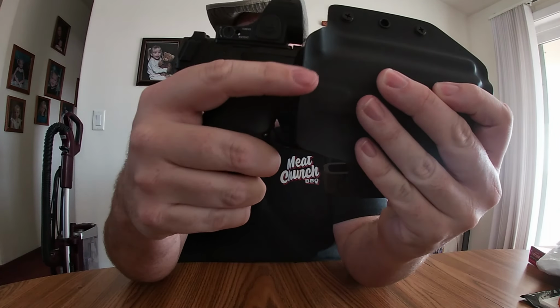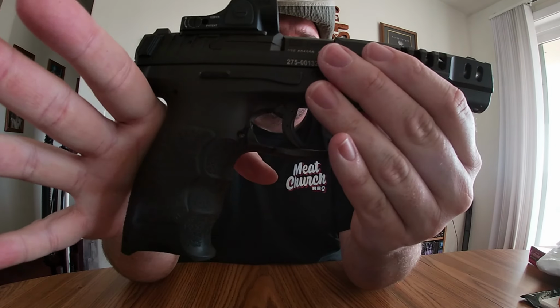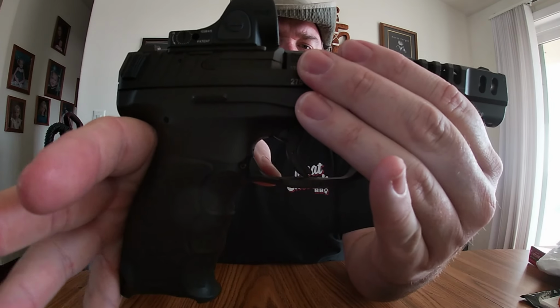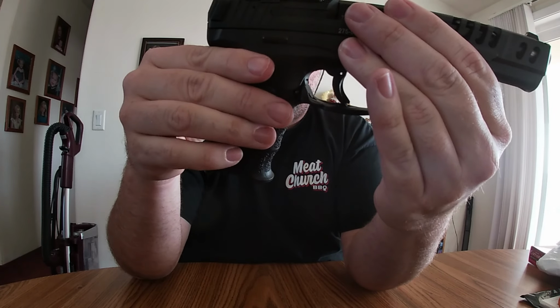H&K's are kind of weird with the magazine release. There's not too much I can show on YouTube, but basically it's just a little paddle right here that will drop the magazine. But yeah, it's been an awesome gun. And I might take it out a little bit later and make a little bit of noise with it. Just a little bit of noise. I don't want to disturb the peace.